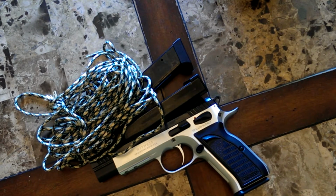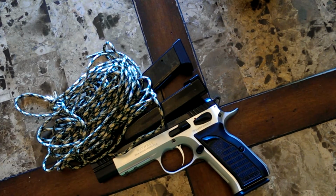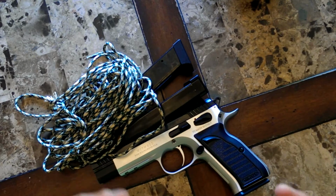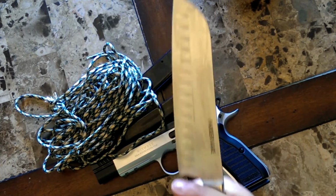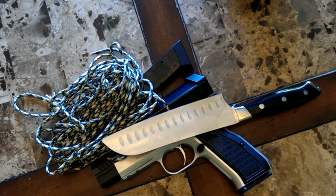Then, of course, I need a knife. Now, I didn't want to go grab my knife out of the garage, my normal everyday carry knife. So this is just going to be a representation in size. The knife I'm going to display is about the same size as my everyday carry knife. And this is just my wife's kitchen knife. But again, this is a pretty close representation of an everyday carry knife that I would leave the house with. So that, of course, need that.